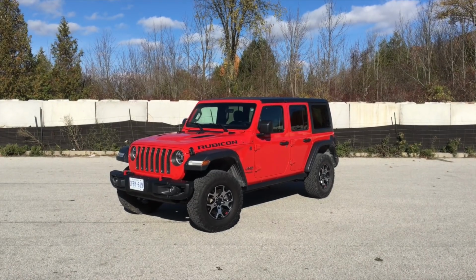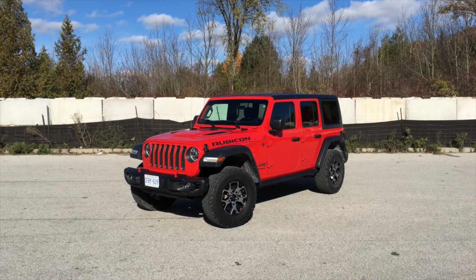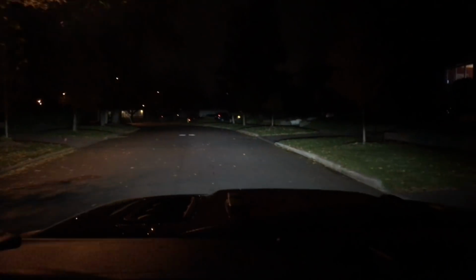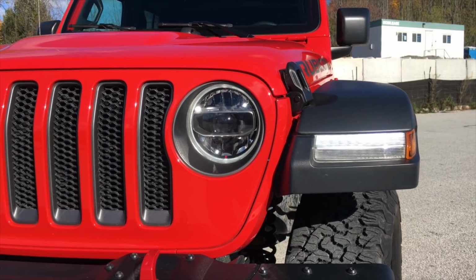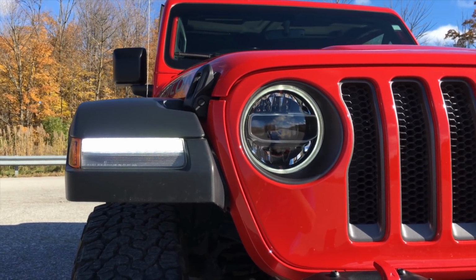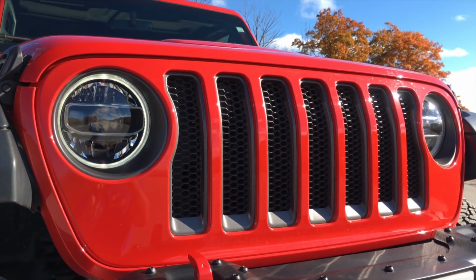The exterior of the Rubicon looks really cool, especially in this red color. The front LED headlights actually produce useful light, and those LED daytime running lights look really cool as well. You get a new grille with inserts, and that overall front shape is a really good reference to the original models.